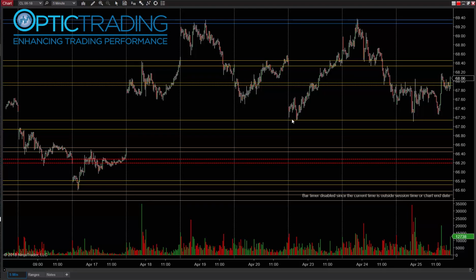We go from high to low to high to low, and it keeps rotating until we eventually break out. So that's what we want to be looking for going into tomorrow's session, that we could be rotating back to the balance area high, or if that doesn't happen, we could see a failure. But we did see some strong buying coming in at the balance area low, so that's a good indication that we may push higher.